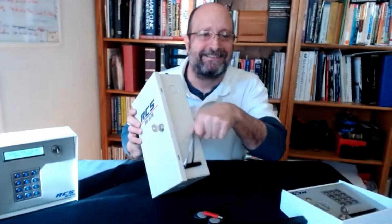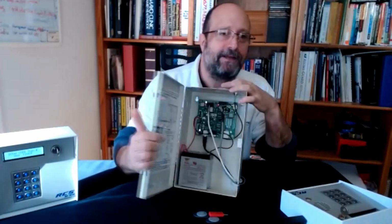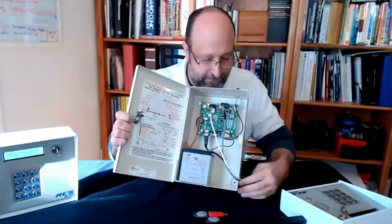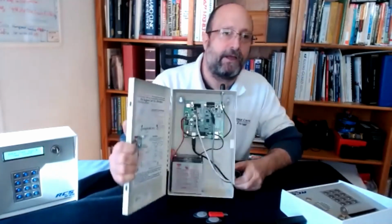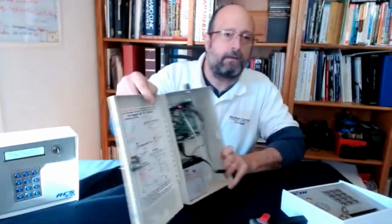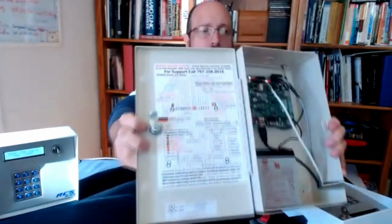See that? Because we have the installation background, we can pick these things up and apply them directly to our products. I call that the quick installation slot. Of course, it still has the knockouts. If you want to use the knockouts, go for it, but this makes it a lot easier. Again, thinking about the installers. Now, on the box, it shows you the wiring and technical data.